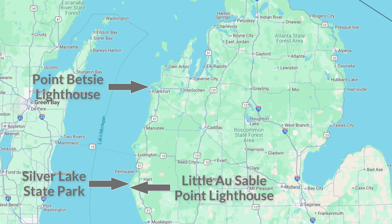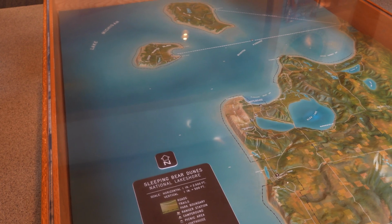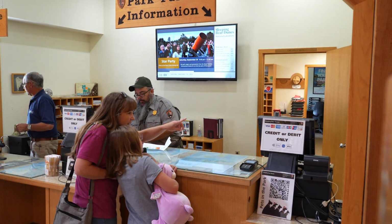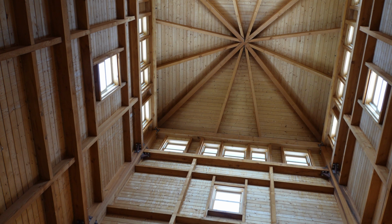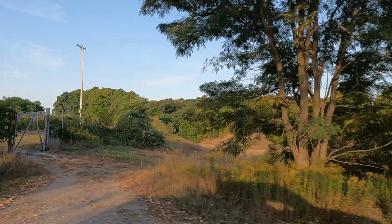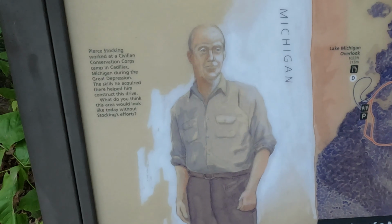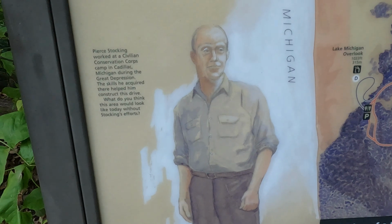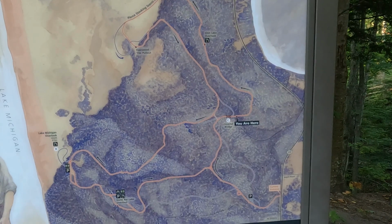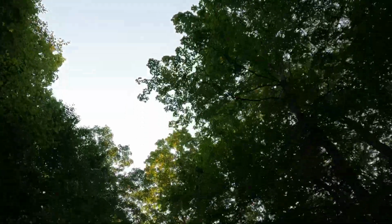Established in 1970, Sleeping Bear Dunes National Lakeshore includes over 70,000 acres and 35 miles of shoreline. First, we headed out on the Pierhead Scenic Drive, named after a lumberman and nature enthusiast. He developed the 7-mile drive in the 1960s as a way of sharing the area's beauty with visitors.